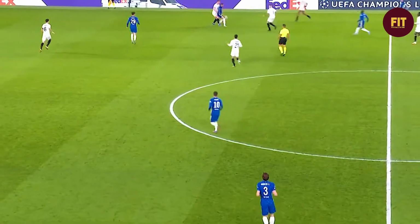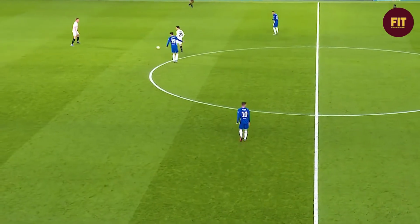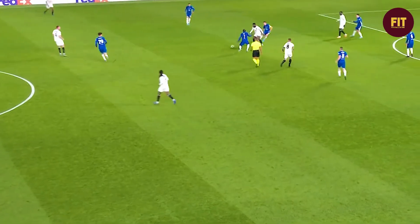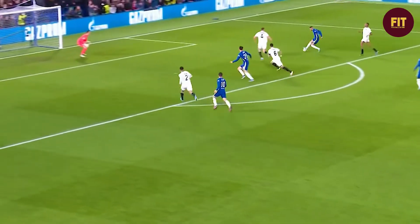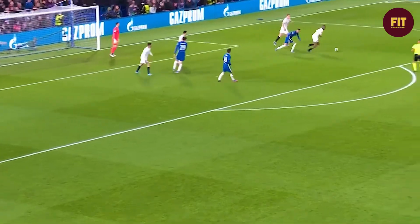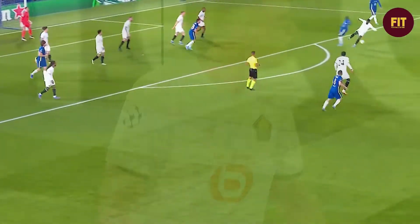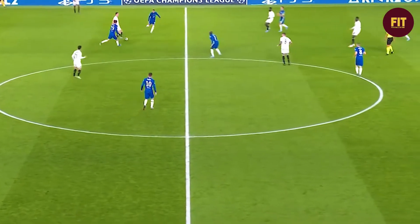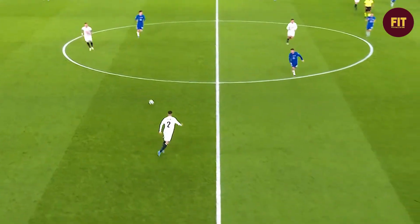integral to the team that won the French league, unbelievably, against PSG. Botman is a tall, strong, physical player, comfortable in possession off the ball, and because of his upbringing from the Ajax youth system, he knows how to play that simple passing or long-range passing style of possession-based football. Many top teams have been chasing him, but it was Newcastle that got him because they showed the money, and he comes in at number 5.